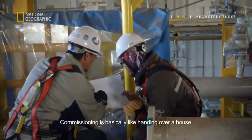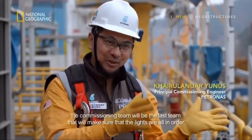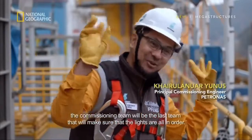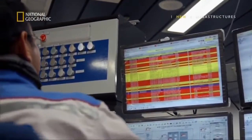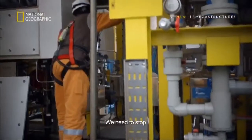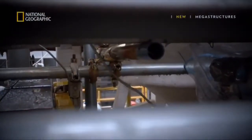The commissioning is basically like handing over a house. Like when you buy a house, the commissioning team will be the last team that will make sure the lights are all in order. During the commissioning stage, every little detail must be looked into. Got an alarm. Do we have a leak? Better we stop. The team testing the electrochlorination module has a leak in the pipes.